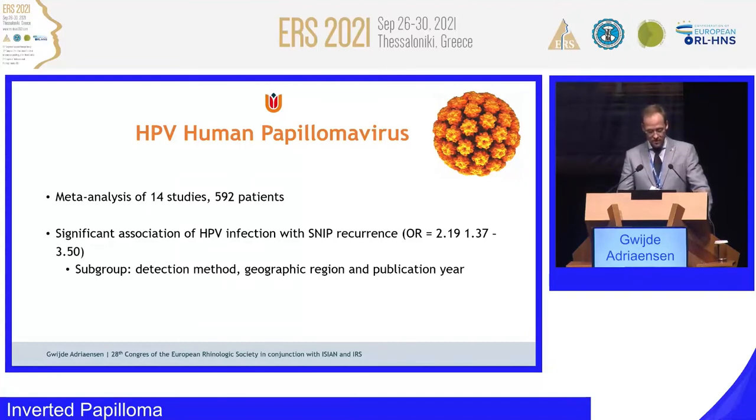Could be. But of course, the difficulty herein lies in the numbers, because unfortunately, it's a difficult problem. Fortunately, it doesn't occur that much, but that means it takes a long while to gather lots of data. So that's another factor, at least, to consider in recurrences of inverted papilloma.